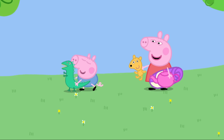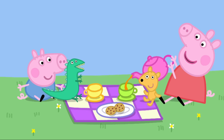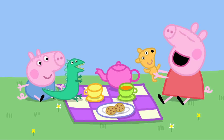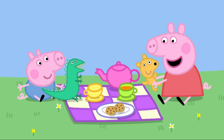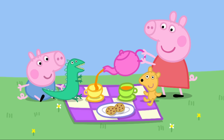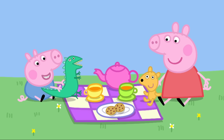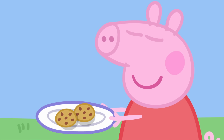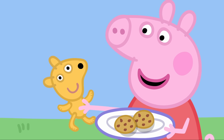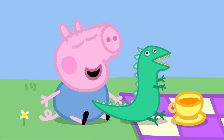It is a lovely sunny day. Peppa and George are having a picnic. Here's some orange juice for you, Teddy. What do you say? Thank you very much, Peppa. You're very welcome, Teddy. Here's some orange juice for you, Mr. Dinosaur. And what do you say? Grrr. You're very welcome, Mr. Dinosaur. Would Teddy or Mr. Dinosaur like a cookie? We're not very hungry, so Peppa and George can eat all the cookies. Thank you, Teddy.